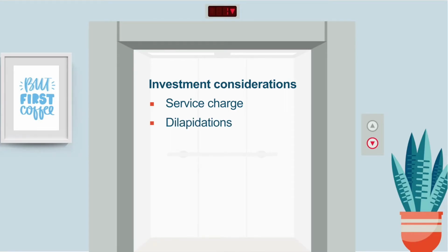Dilapidations, everyone's favourite. So in a traditional lease, the tenant has direct control over the whole demise. So in turn, the landlord expects the tenant to be responsible for all repairs when the lease comes to an end. And there's normally a specified standard. It might be a schedule of condition, it might just be words, good and substantial, whatever it may be. But the onus is on the tenant to return the property in that state.